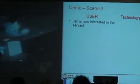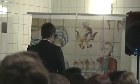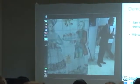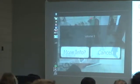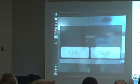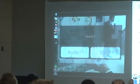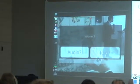Now let's go to the next scene. It is about Jan, who now would like to get more information about the servant. Again, the same procedure. She's just looking at the servant for a while, and ARtSENSE is detecting this interest. He wants more information. Let's say he would like to get more from the text collection. Now again, more info. Just clicking on this and then saying the text. Again, pressing the text, and you will get more information about the text.